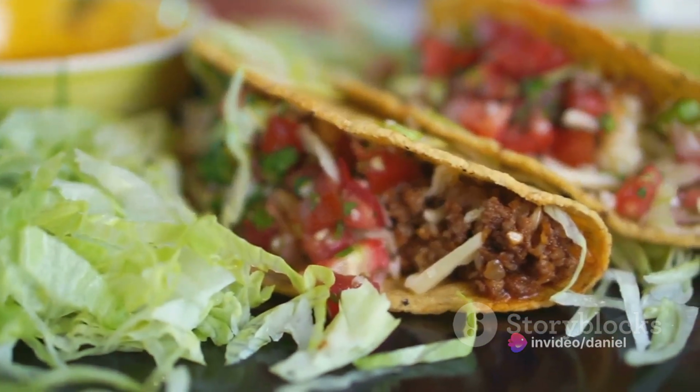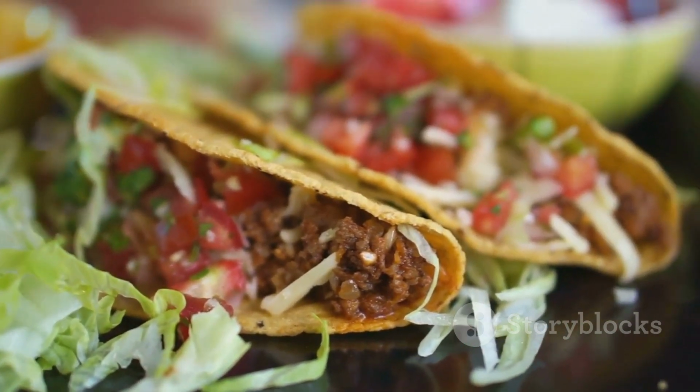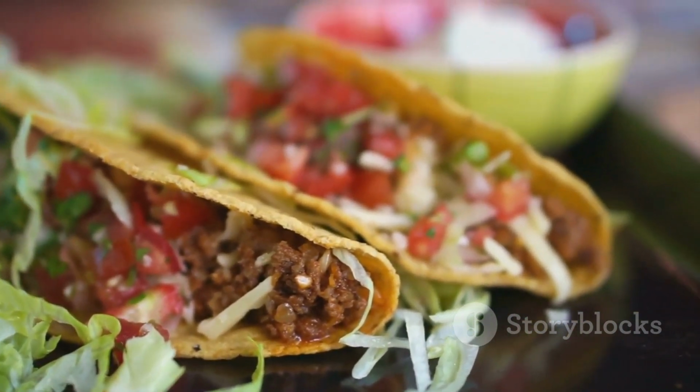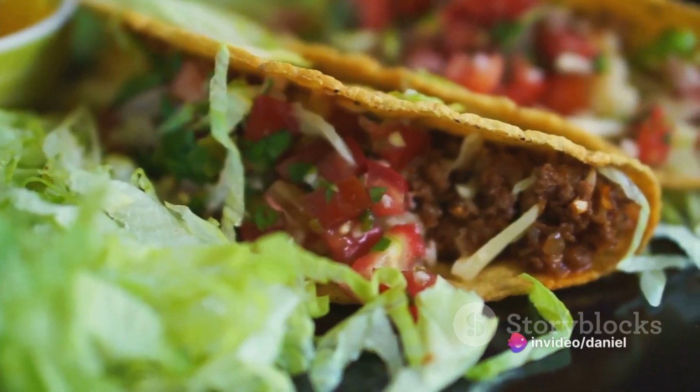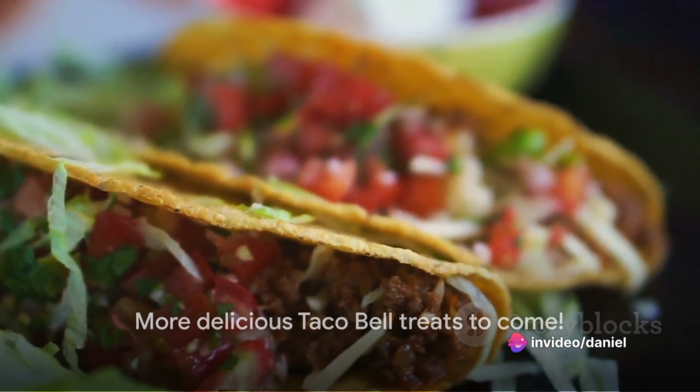Finally, we venture into the vibrant Fiesta Taco Salad, a delightful mix of crisp lettuce, ripe tomatoes, and zesty dressing, all housed in a crunchy taco shell. We're not done yet, there's more to crunch into.